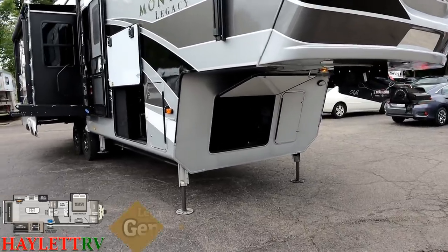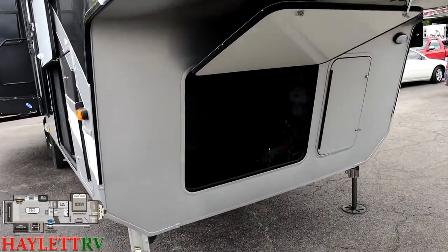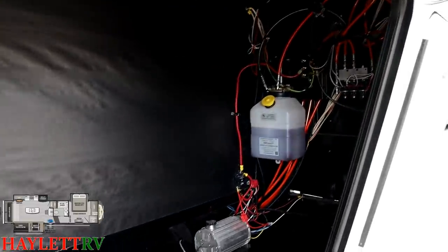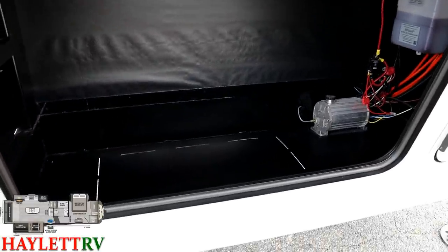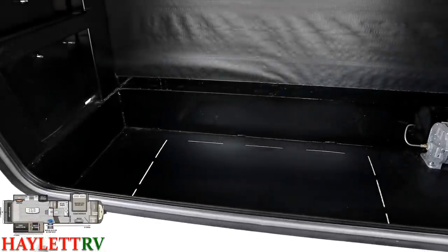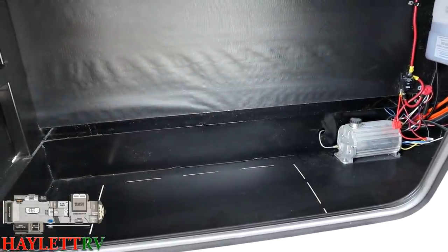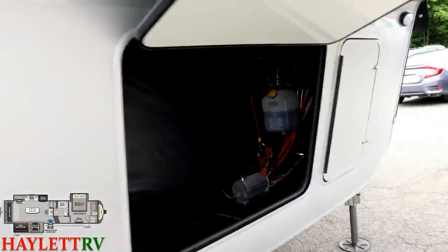Normally, with legacy, you get generator prep. However, with the Superflex solar package, you've effectively eliminated the need for a generator. Additionally, through testing, Keystone found that there was just too much going on trying to get Superflex solar and a generator all talking to one another in the same RV. So a Superflex solar Montana cannot have a factory installed generator. You still see the perforations in the compartment right there where a generator would normally go, because this is the same base chassis regardless of a Superflex solar Montana or not. However, what's really cool here is, without all that, look at all the storage space that we get in here. It's awesome.